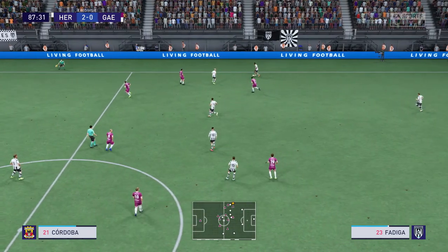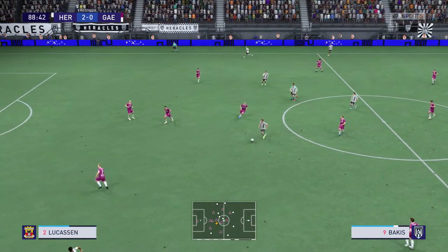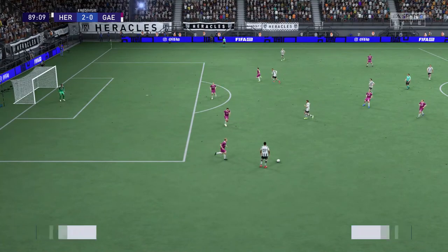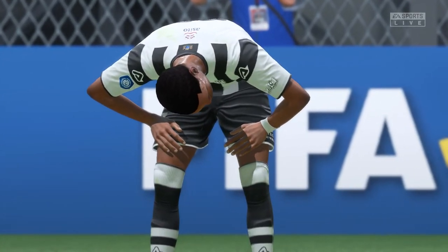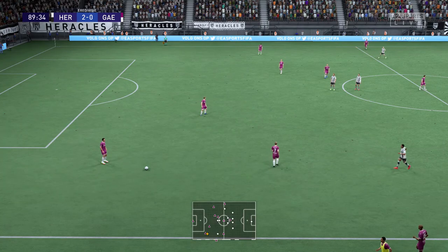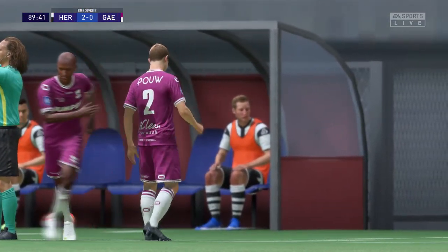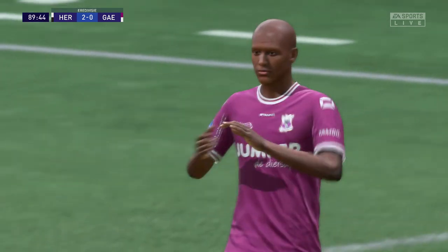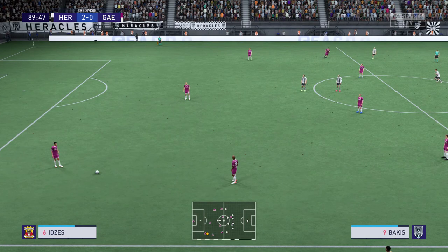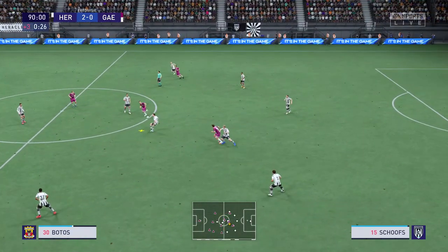Larsson. Well, it's a great advantage to any side when you're as comfortable on the ball as they are. And offside. Well, close one. Here it is now, a substitution. As far as stoppage time is concerned, 3 minutes here.